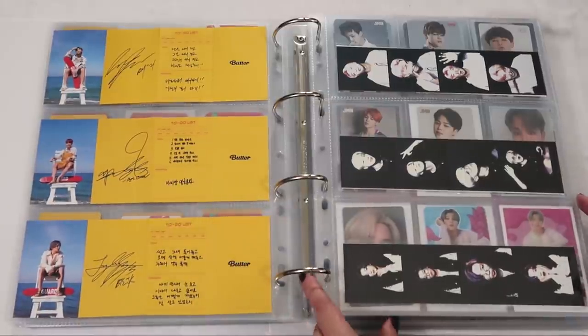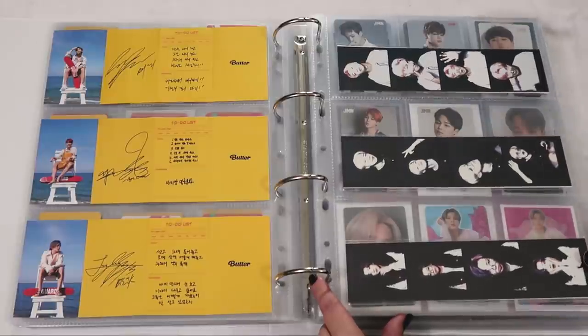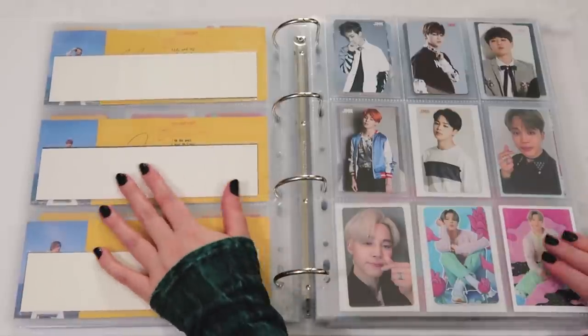And then these were the random film strips that you got as well. I don't think they look great in my binder, but I think they're cute, and I love film strips, especially with Jimin.